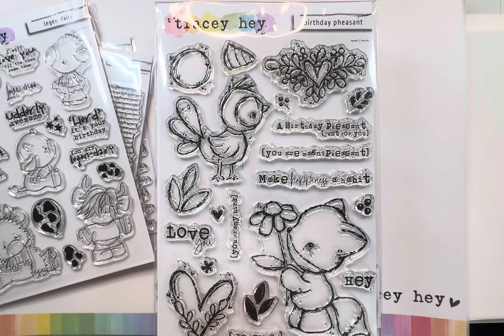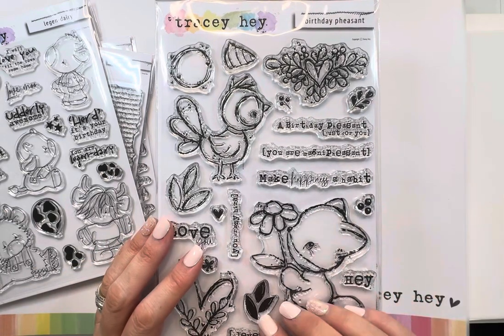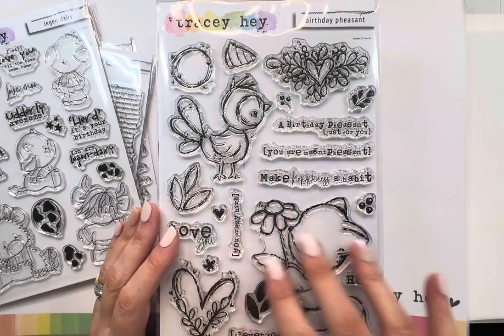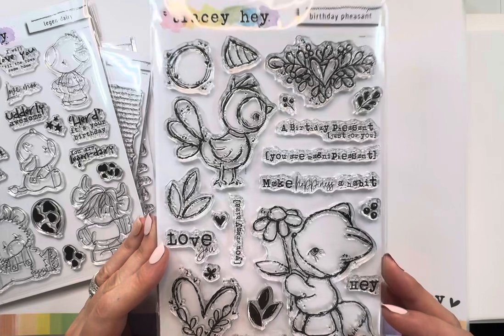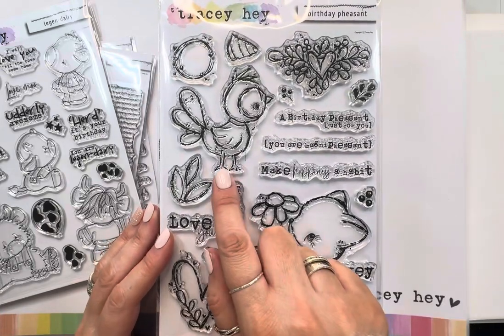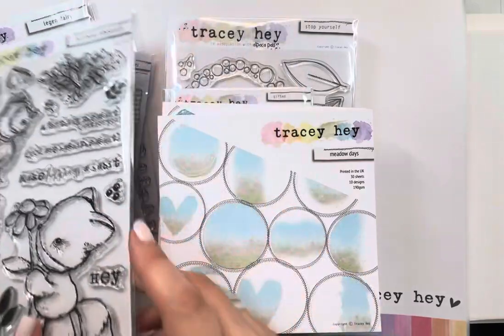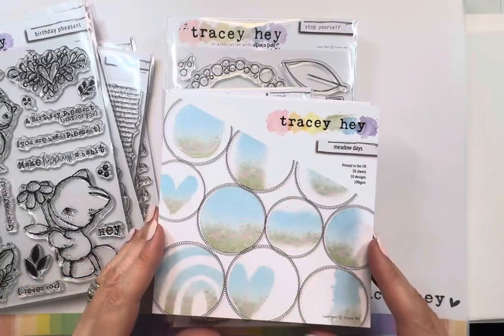Yeah, when I say vintagey, they're not really vintagey, they're kind of sort of distressed. So they're good for things like art journals, or on the fronts of your cards and different things as well. They're just designed to be in a sketchy style like the stamps. So that one was a really fun set to play with. I know Sharon in particular likes the pheasant. So that's Birthday Pheasant. I'm going to use that one in a second for a demo.